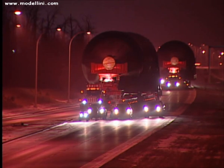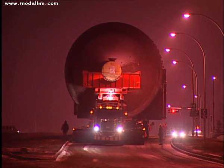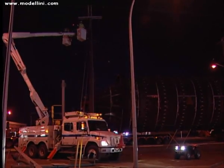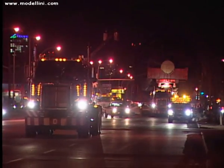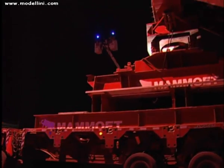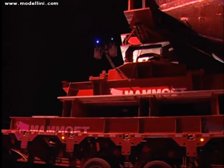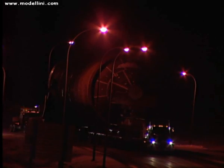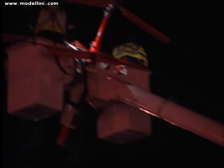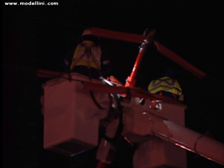As the trailers begin their slow journey through the city, a small army of almost 40 people, police, utility workers, and traffic officials will be needed to make sure that the route through the city is clear for the move. And the crews have already begun their work 3 hours ahead of time. That's because, sitting on their trailers, the gigantic cokers are almost 38 feet, or more than 2 stories high. A good 6 feet higher than most of the power lines and traffic lights along the route out of the city. It's 11.3 meters high.